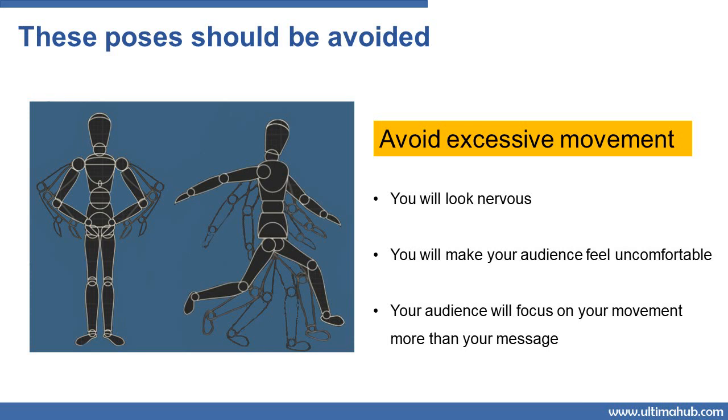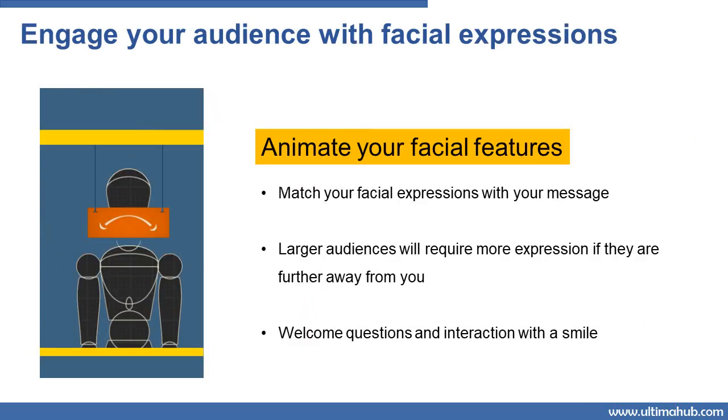Another thing as well is to animate your facial features. Now if you're delivering to a smaller crowd, you don't need to animate them as much. However, if you're delivering to a larger crowd and your crowd is further away from you, you have to animate them more. Match your facial expressions with the message you're delivering, and also welcome any questions with a heartfelt smile as well, and even a nod to show thanks and appreciation for the person asking the question.